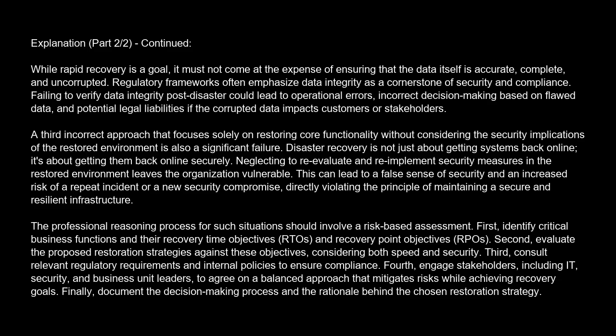A third incorrect approach that focuses solely on restoring core functionality without considering the security implications of the restored environment is also a significant failure. Disaster recovery is not just about getting systems back online, it's about getting them back online securely. Neglecting to reevaluate and re-implement security measures in the restored environment leaves the organization vulnerable. This can lead to a false sense of security and an increased risk of a repeat incident or a new security compromise, directly violating the principle of maintaining a secure and resilient infrastructure.